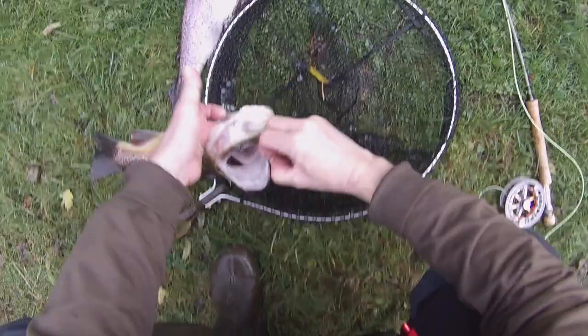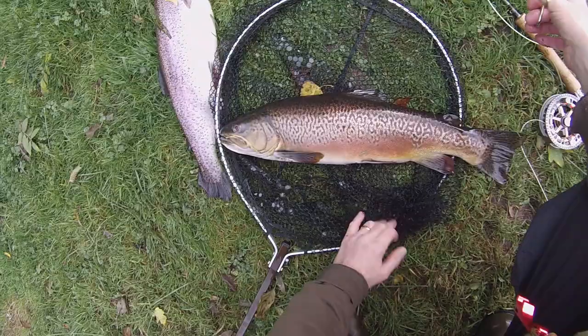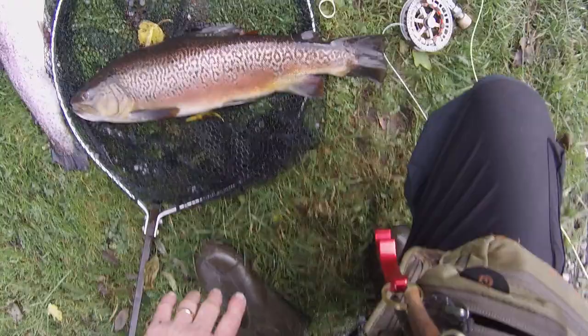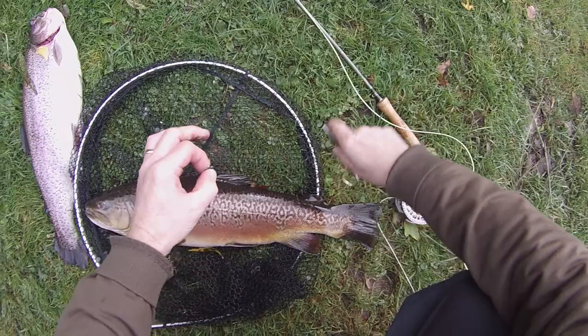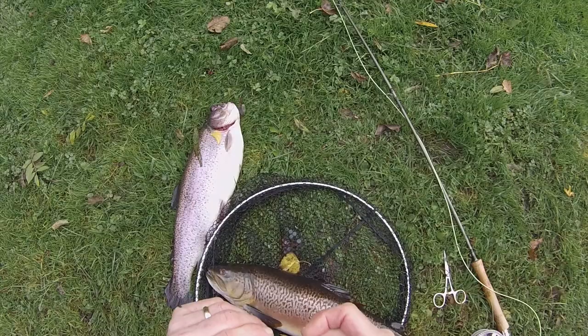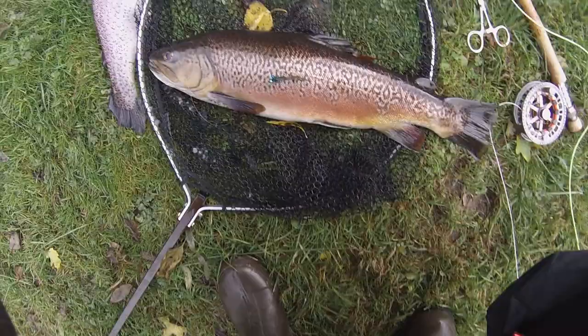Get the hook out a sec. Oh, look at the colour on that. Beautiful. Lovely. First ever tiger trout. About 5 pounds, I expect. Yeah, and caught on a sort of little olive leech pattern. Twin eyes, got blue flash and a little leech tail. Lovely. My first ever tiger. That's great.